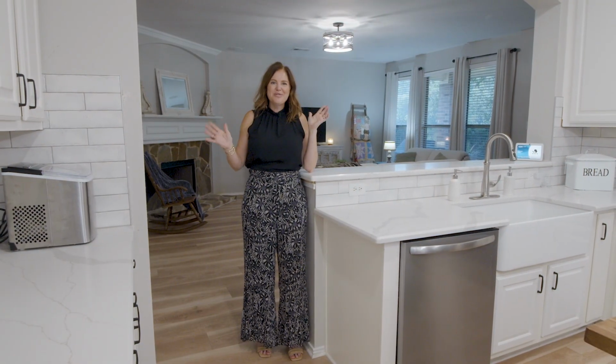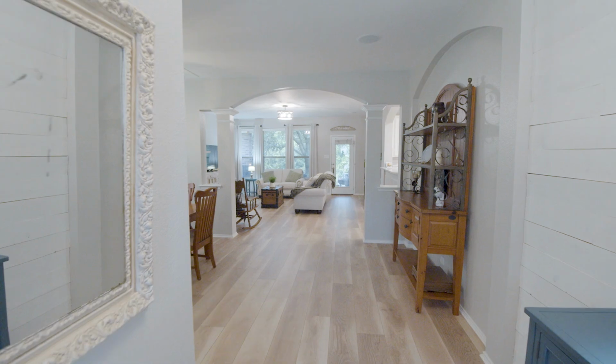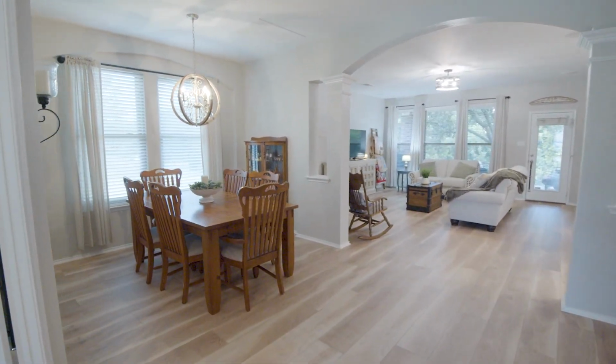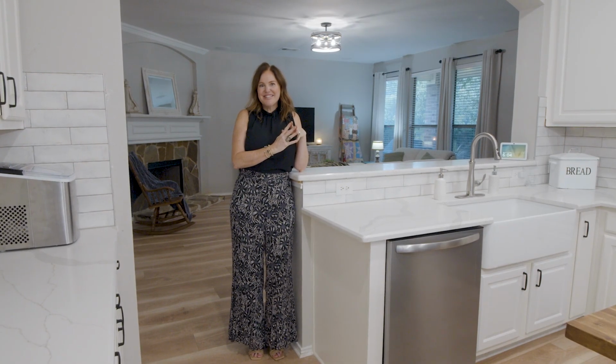So typically when people are shopping for a new home, they make a whole list of wants, and usually you'll get most of the wants on your list, but not all of them. Well, let me tell you, everything on your wish list, this home has. So it feeds to award-winning Prosper ISD schools.